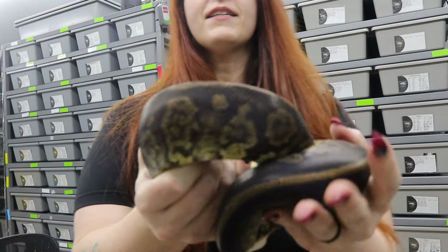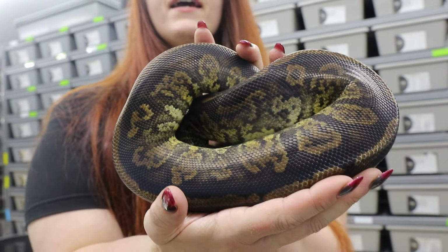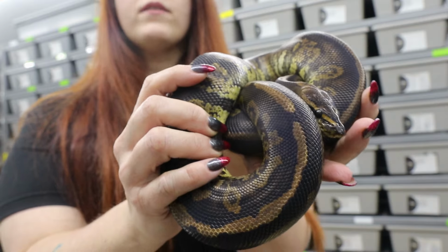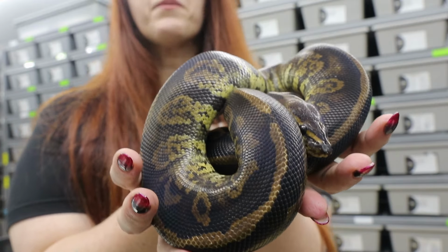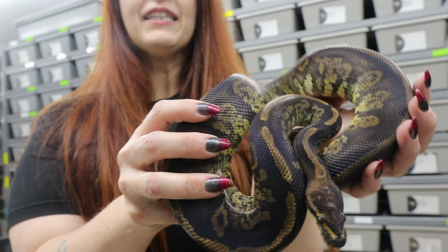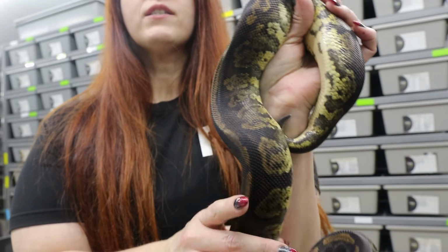Number 1 is the Grim Reaper. So you guys see him right here. He is so beautiful. I wish that the camera would do his coloring justice because it really does not show the dark quality that he has. When you actually look at him in person, he has such a velvety appearance. He is honestly one of the darkest snakes that we have, and I usually shy away from the darker snakes, but for some reason this guy just does it for me.